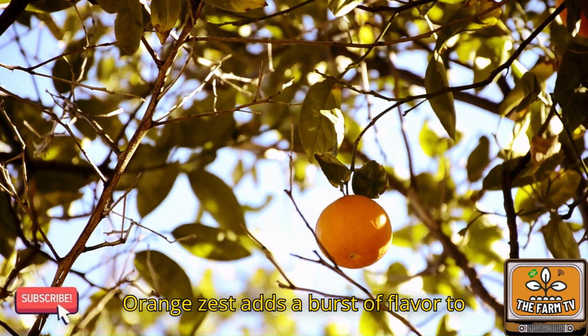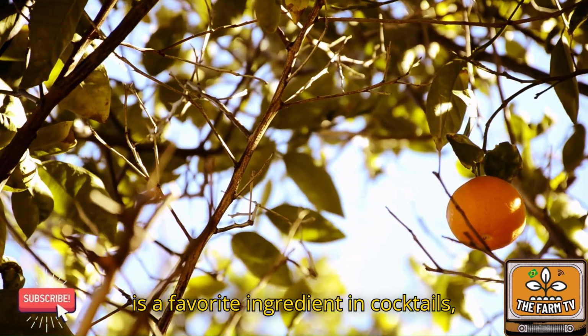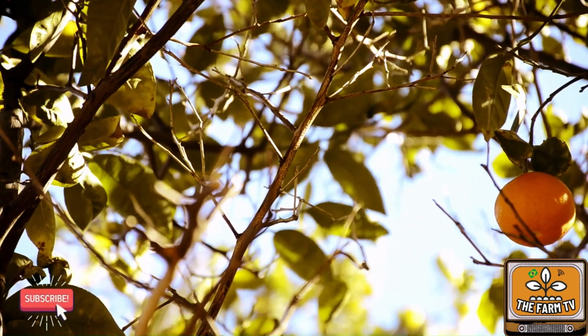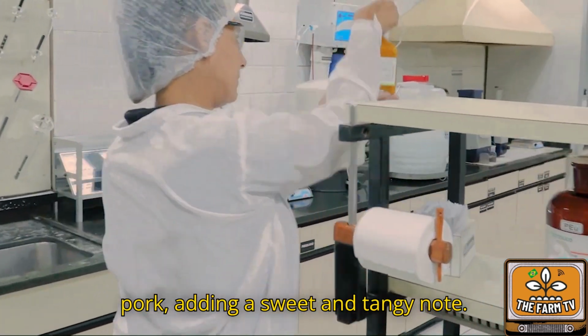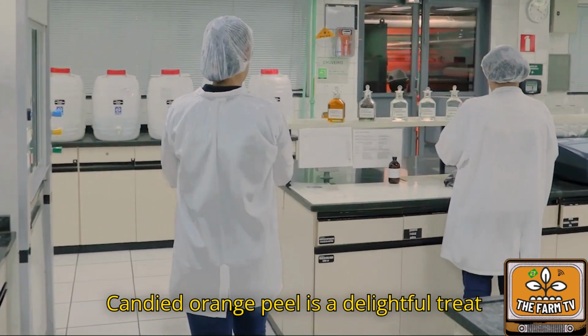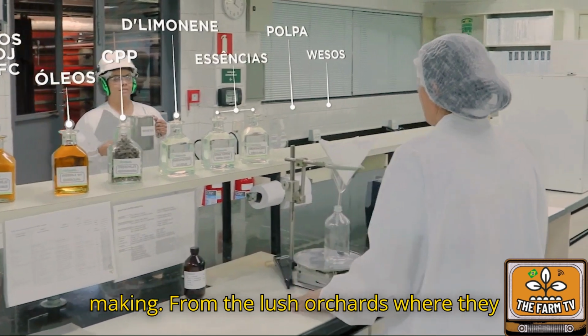Orange zest adds a burst of flavor to baked goods and sauces, while the juice is a favorite ingredient in cocktails, mocktails, and smoothies. In savory dishes, oranges pair wonderfully with meats like duck and pork, adding a sweet and tangy note. Candied orange peel is a delightful treat, often used in confectionery and chocolate making.